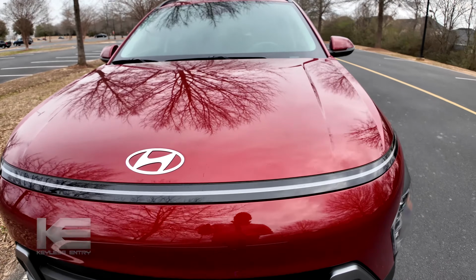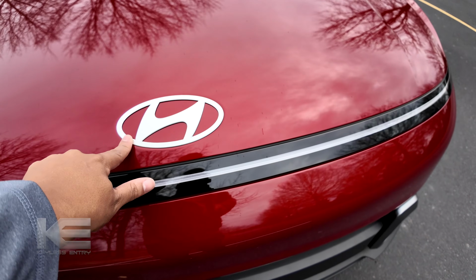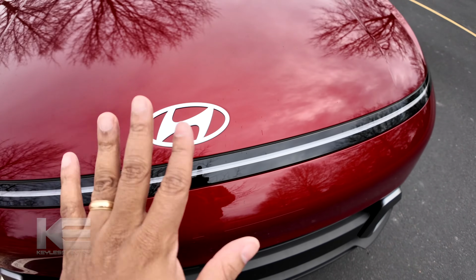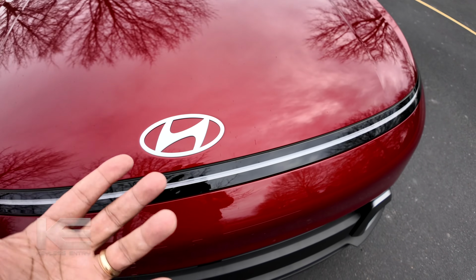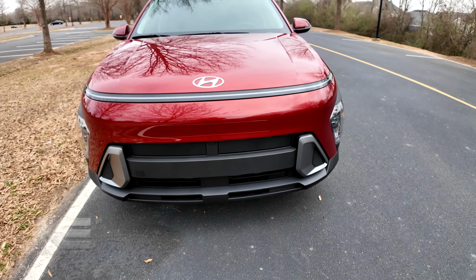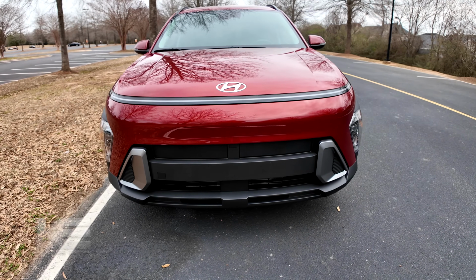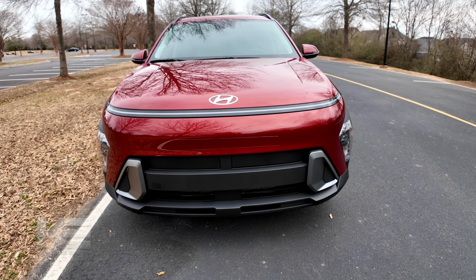The new embossed Hyundai logo here is a nice piece of aluminum that's almost embossed into the hood. It doesn't sit up like it's a sticker. It looks really good, I should say. One of the things that stood out to me was it does have active grille shutters. And the nice thing about it is it's very easy for me to demonstrate it.